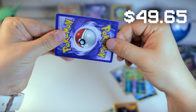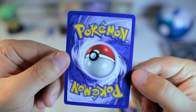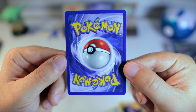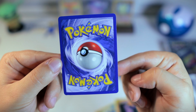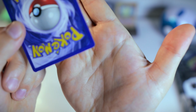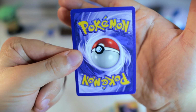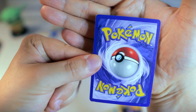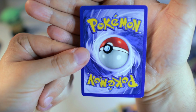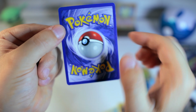So let me just pull it out really fast so we can look at the condition, because that's always important. The back, the centering I would say is perfect in my opinion. Got a little bit of whitening down here, some right there, but very minimal. Some right there. So pretty great back, really clean.